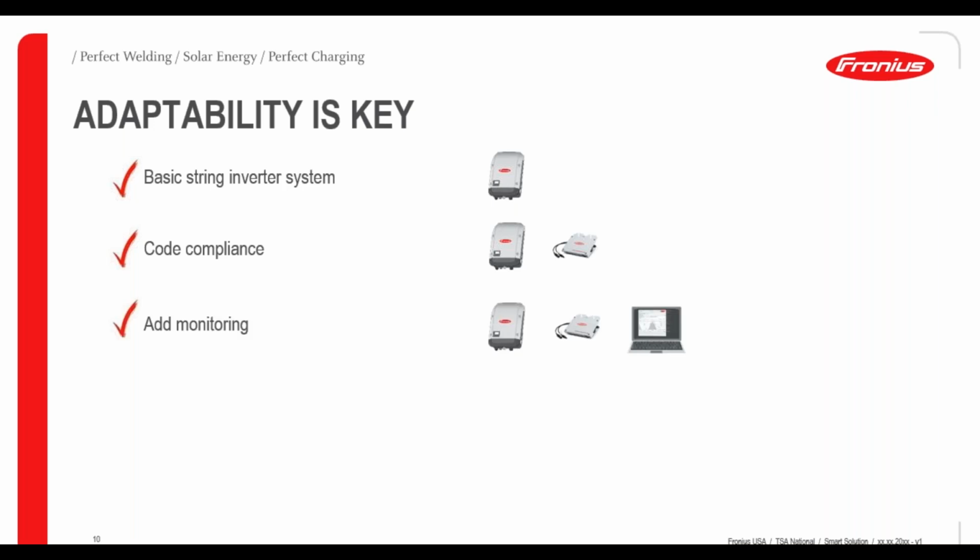Monitoring. We believe monitoring should be on all the systems, right? It should be on all the systems, and we should have monitoring add value to not just the installer, but also the end customer. How much does it actually cost to add monitoring to your single phase inverter, the Primo? Well, monitoring in itself doesn't have any additional cost. The data manager that is used to get onto our online portal comes with the Primo inverter, built in, and also our Solar.web monitoring portal is free of charge to use.